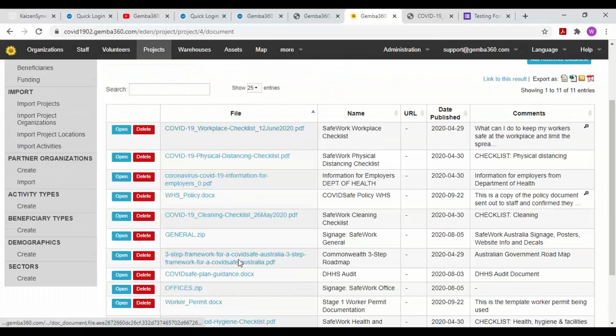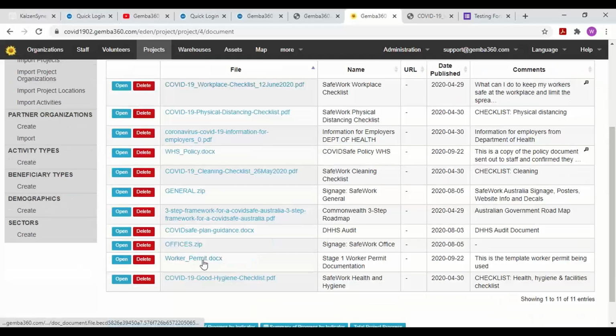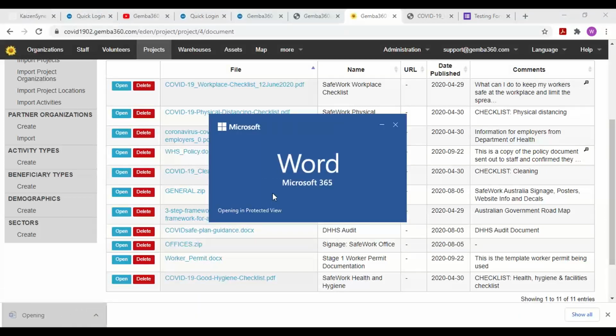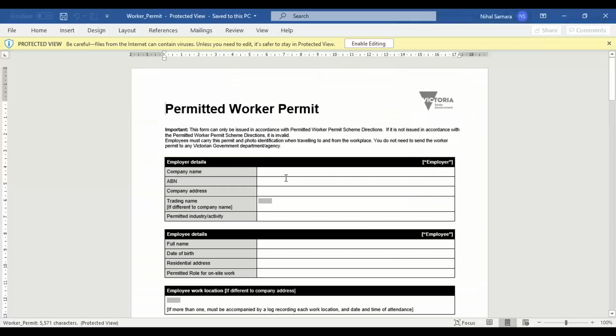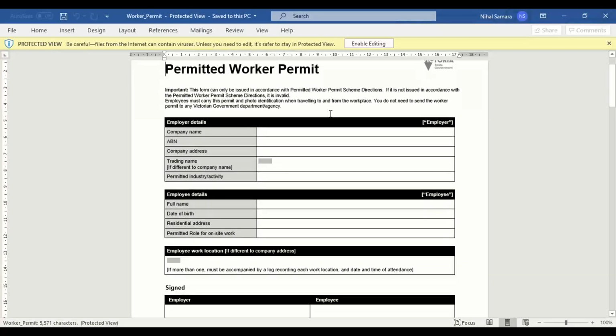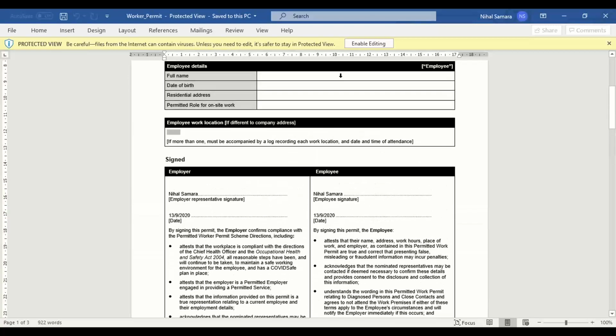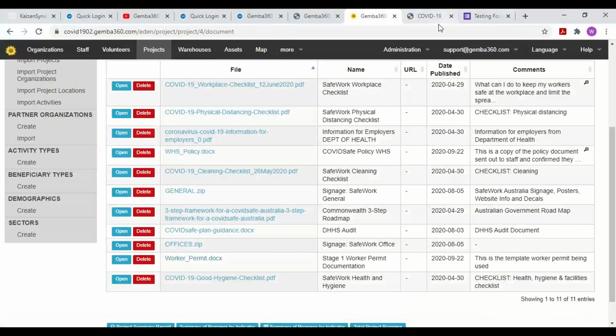Equally, if I wanted to also have a look at things like workers' permits that might come up in your agency space, then you've got access to this here as well. Now, the workers' permit, you might have seen, and this is just downloading because government websites crashed. This is the example of one in Victoria when it went back, and this is an example of one that we've loaded in here. So you've got access to all of this information, along with your own QR code to actually use for your agency.